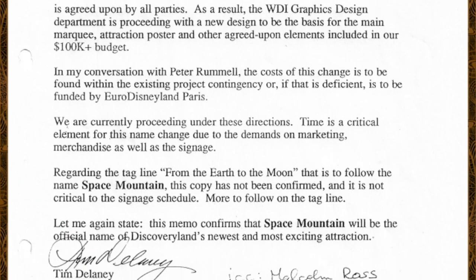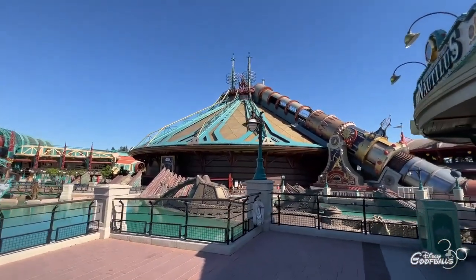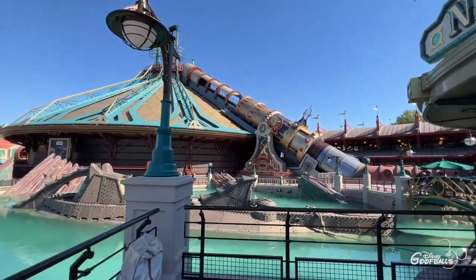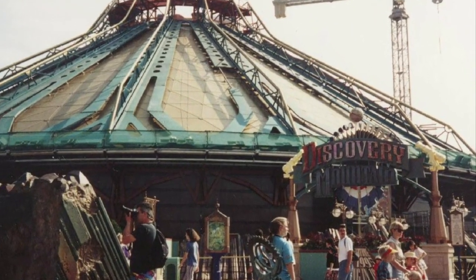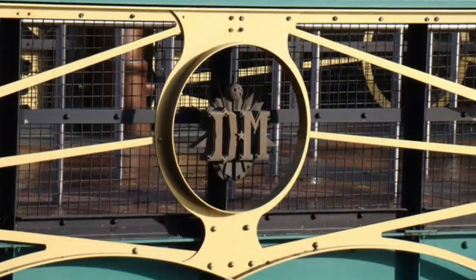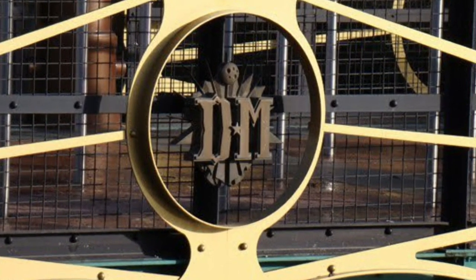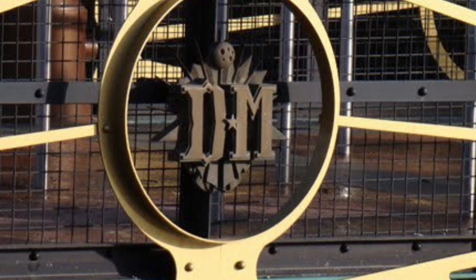In 1995, Space Mountain de la Terre à la Lune opened, where guests are catapulted on a roller coaster through space to the moon. Despite the name change, a Discovery Mountain sign could be seen during the final construction of the project before it was replaced with a Space Mountain name. Meanwhile, the nearby railings outside of the Space Mountain's queue was designed for Discovery Mountain and still feature the DM initials of the original name.